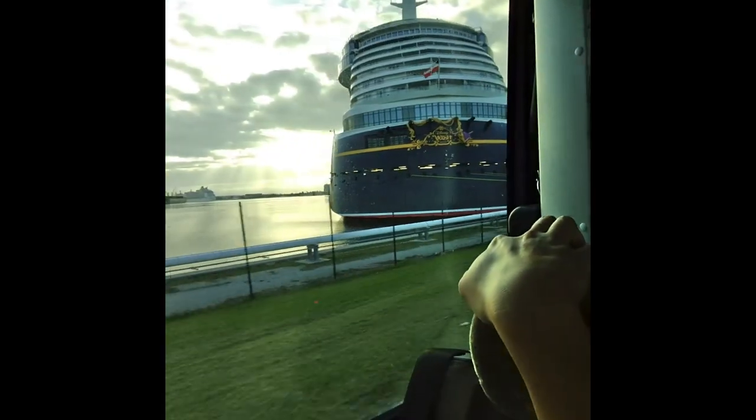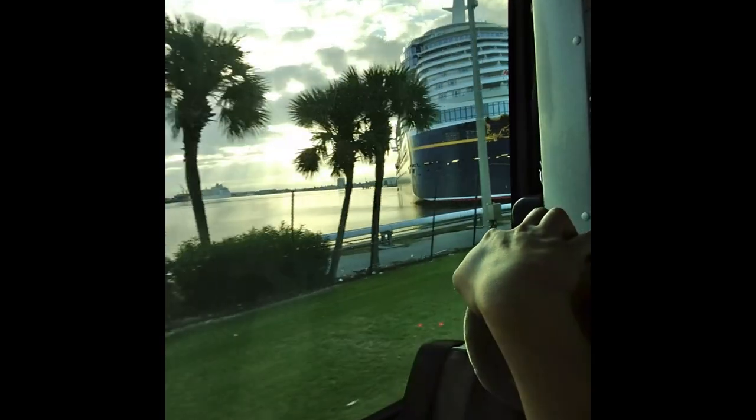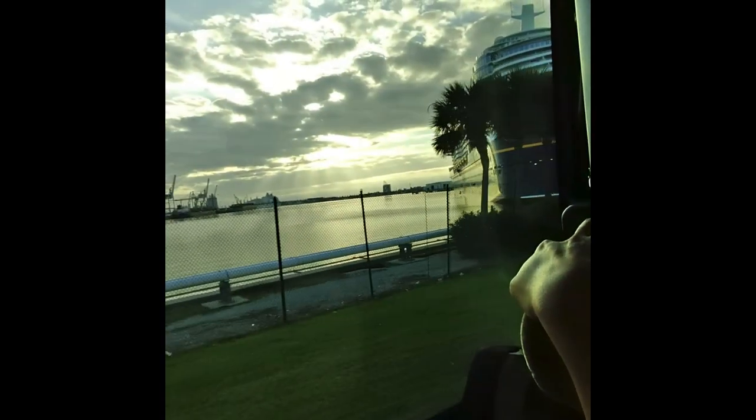As you drive away, you'll have one last chance to look at the ship before you start dreaming about your next cruise.